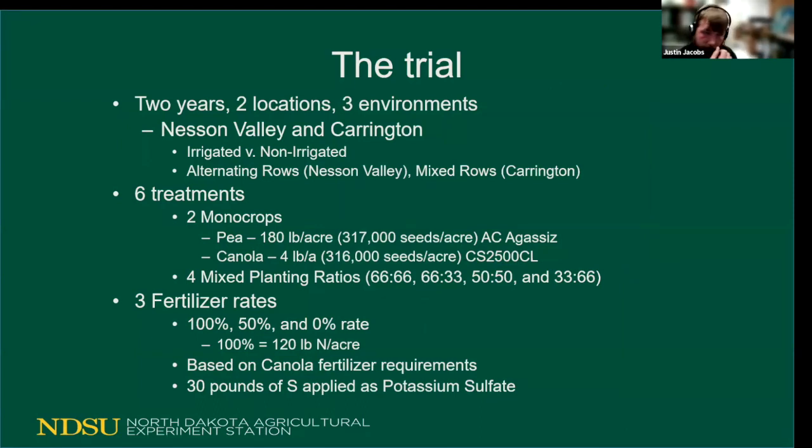So the trial, and I believe I spoke on this last year a little bit. This trial was conducted in 2019 and 2020. We had a site in Nesson Valley where we had an irrigated and a non-irrigated trial. And then we also had a Carrington site where we had a non-irrigated trial solely.